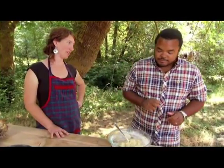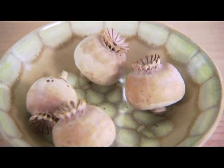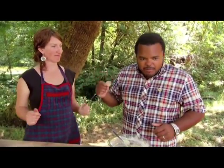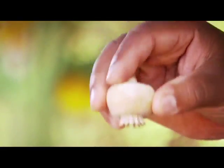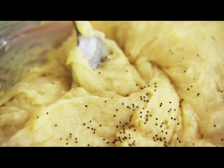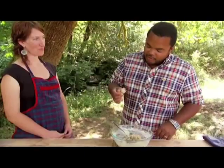Okay. One of the star ingredients in this cake are these seed pods that we picked earlier, right? So how do we get those out? It's like little maracas. Okay. Check that out. That's kind of cool. I've never procured poppy seeds directly from the pod like that before.